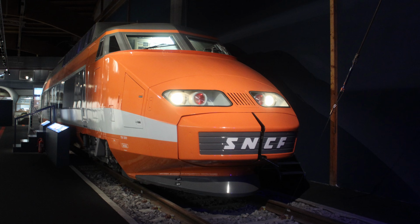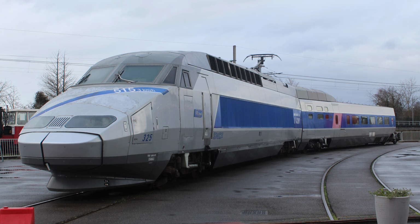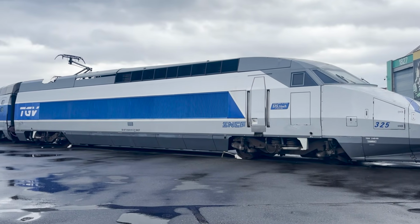It comes as no shock that we finish off with an example of the orange TGV, but there's another blue one outside. This is a TGV Atlantique number 325, which set the speed record at 515.3 kilometers per hour, or 320 miles per hour.